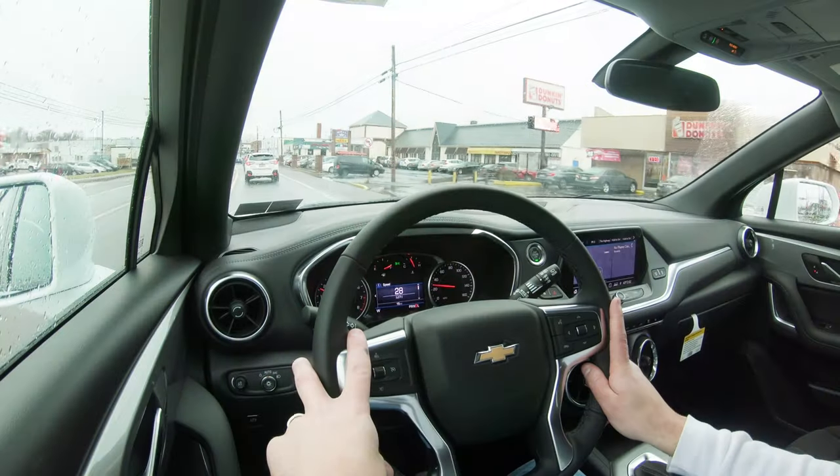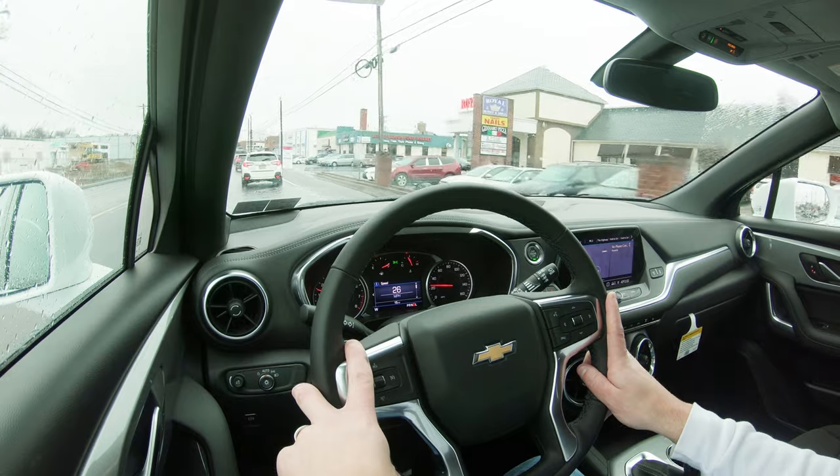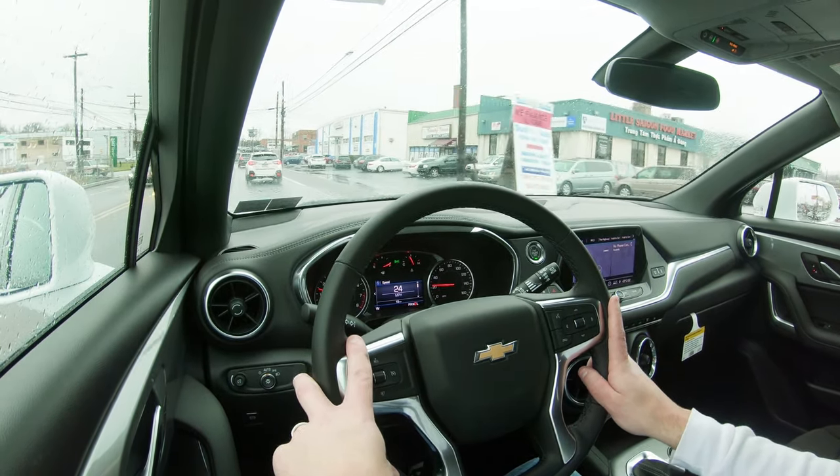As far as ride quality goes, that is probably the very first thing I noticed when I started driving the Blazer. It is incredibly smooth. We have so many road imperfections here in PA, and the Blazer has been soaking them up beautifully. So certainly a very smooth ride. Definitely very impressed there. As far as steering feel goes, that is also very on point.